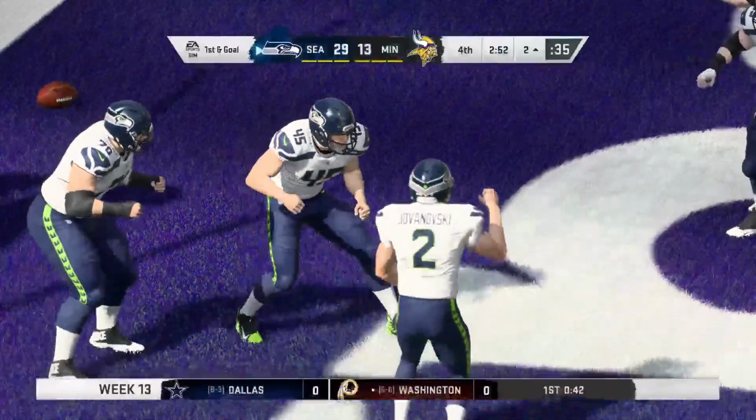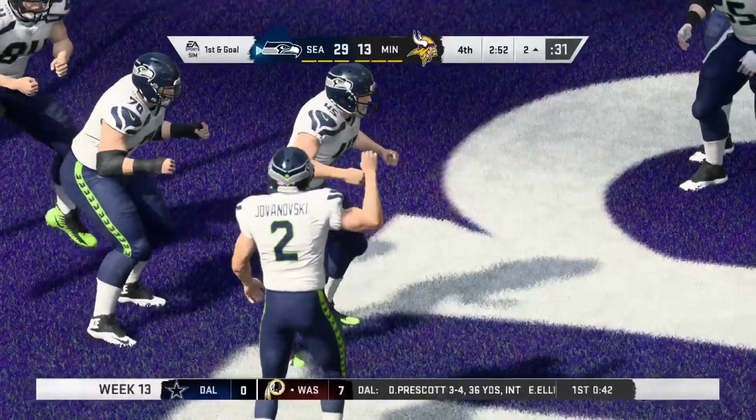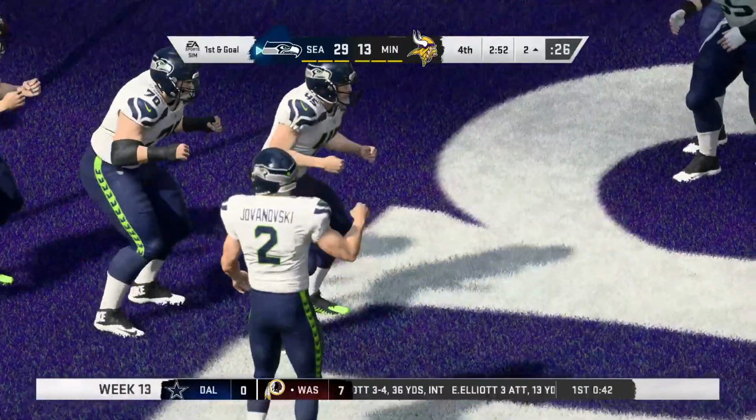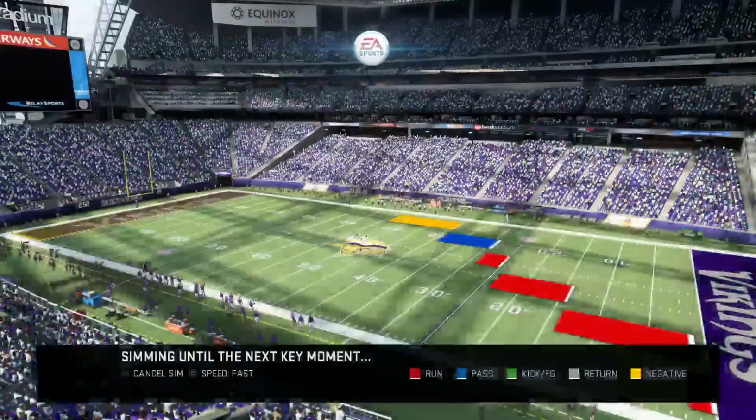A great play there. His 2nd touchdown of the game, 17th on the year. And the Seahawks are able to stretch that lead out a bit further. And he certainly played a pivotal role with those 2 TDs.